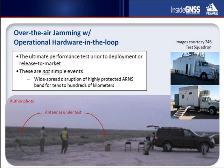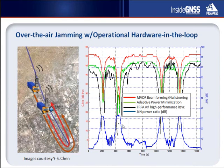Our team from Stanford University has been fortunate enough to have participated in a number of such trials, and I've got to say, this one here at White Sands Missile Range was one of the nicest. Beautiful evenings under nighttime summer skies in the high deserts of New Mexico. This next slide shows one of the test scenarios from this event. This scenario had two dynamic jammers mounted on the trucks you saw on the previous slide, with one truck in the lead and the other in trail.